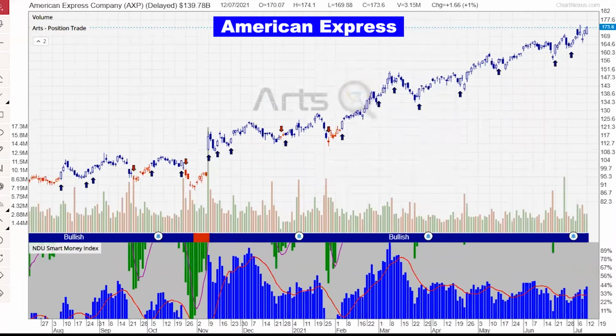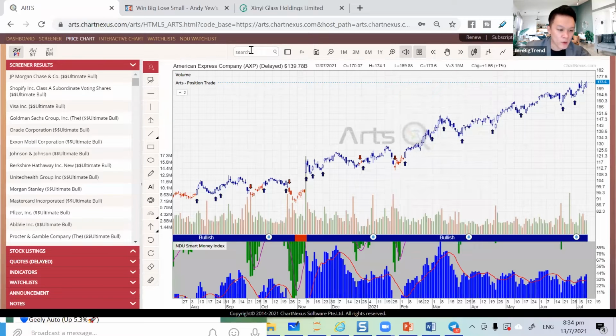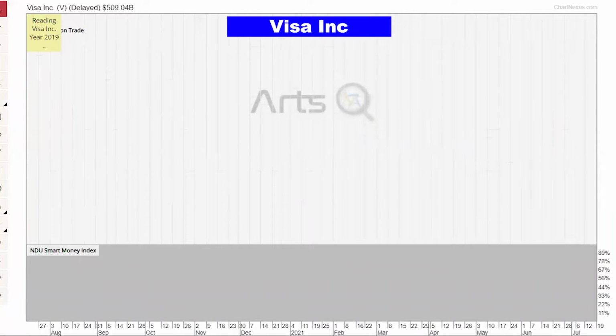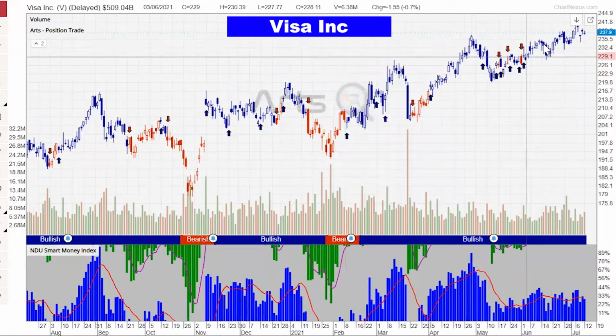American Express is actually much stronger. Of course, you can look at Visa, it's also in an uptrend. But to me, American Express has more momentum. Visa is a bit slow.